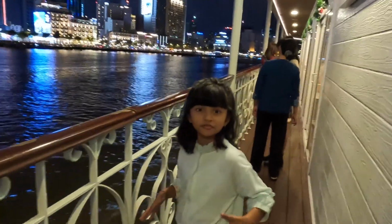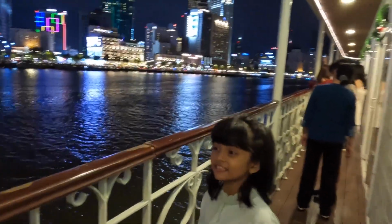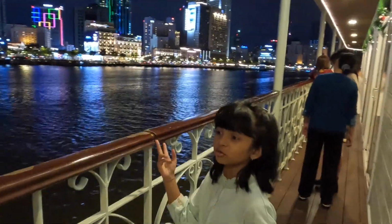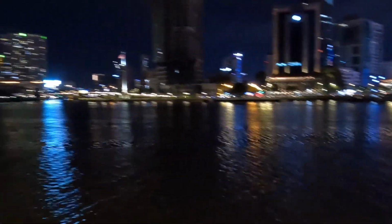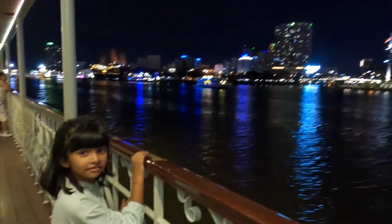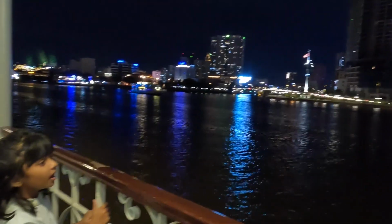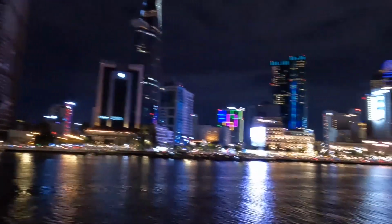Just started to move. It was steady. And the surprising thing is that there are many more cruises. And that black one is the biggest one. The water is very clean. And as it is Christmas, all the lights are on.